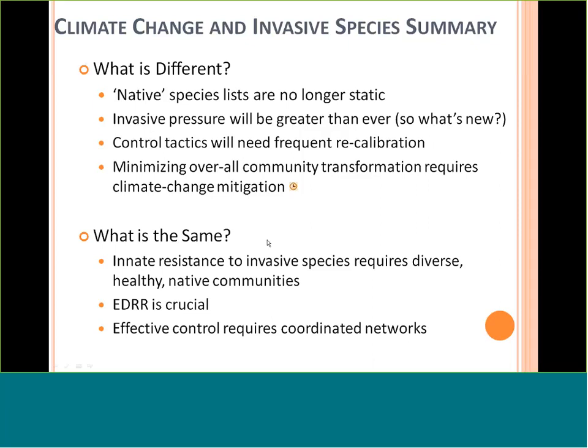And then what is the same? The innate resistance to invasive species requires diverse, healthy native communities. The early detection rapid response approach is more crucial than ever, and effective control requires coordinated networks.